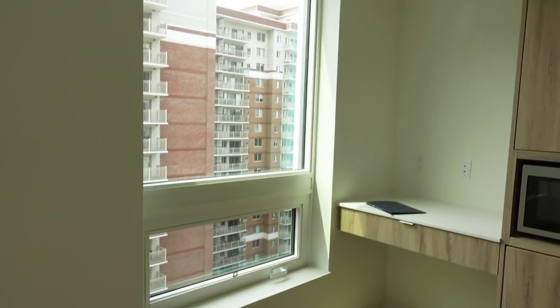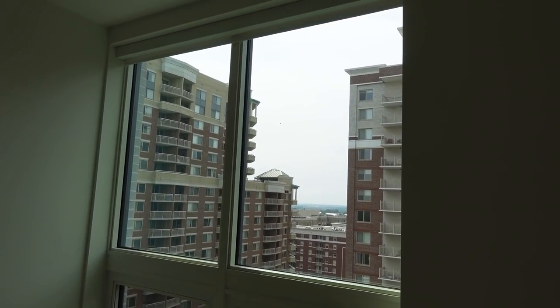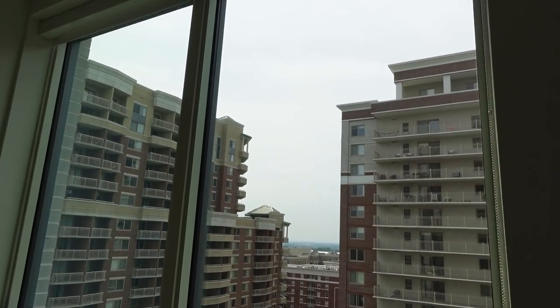So these are my two windows and here is my new view. Definitely not as good as my last place, but I honestly can't complain. I feel like this place has pretty good direct sunlight, at least in the living room. It's around 11:15 a.m. and here's what I look like.